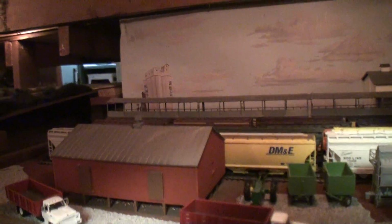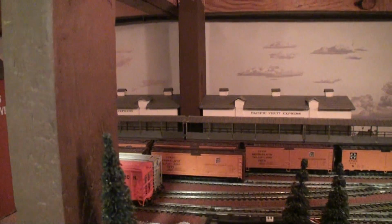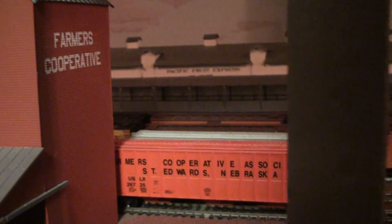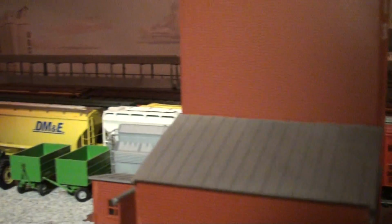Now you're reaching over into the far reaches of the UP division, where we go to Colorado and Wyoming. This is a big grain elevator where we originate an awful lot of grain, corn, and soybeans, and that goes up to ADM up in Chicago. It also goes to the port of Tacoma and Seattle for export.